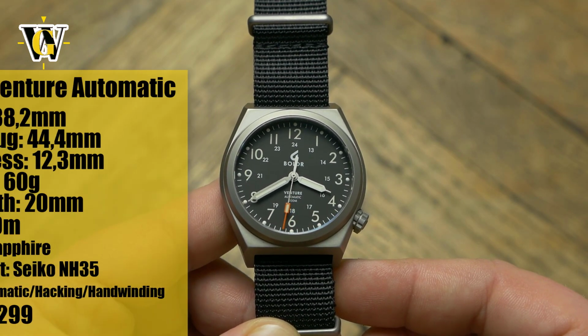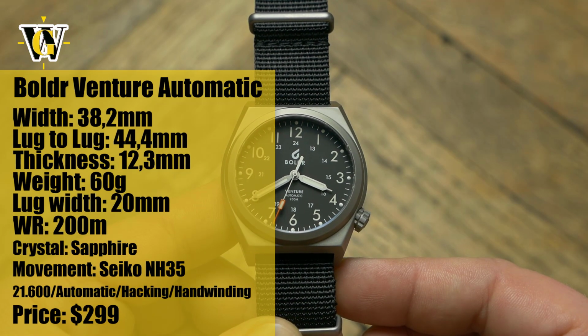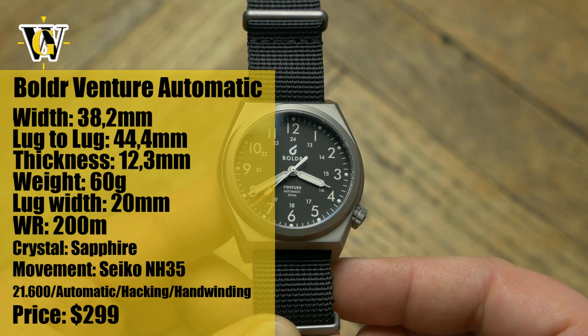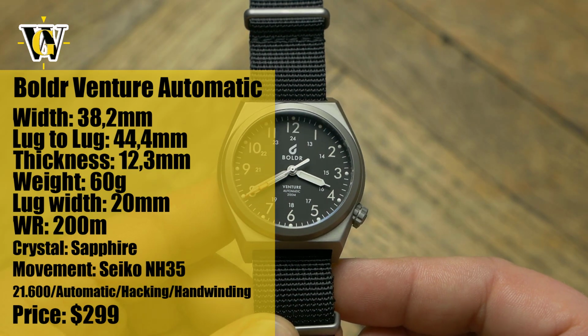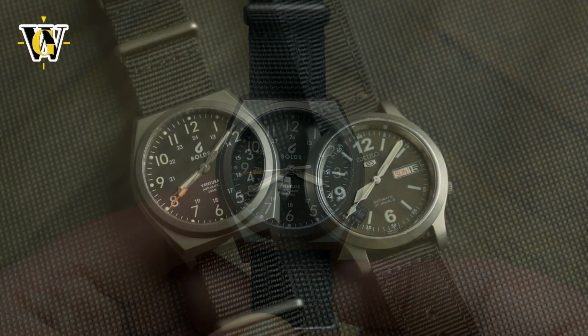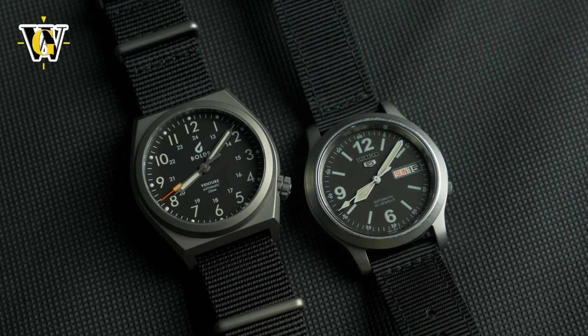Today, we take a look at a Boldr Venture Automatic, a watch that might just have what it takes to dethrone my beloved Seiko SNK 805 as a rugged free-time watch in my collection. In my rather lengthy long-term review of the SNK, it was clear I really loved that watch and enjoyed the hell out of it. The main reason for that love comes from a very reasonable size that made it easily wearable and unobtrusive in any situation.